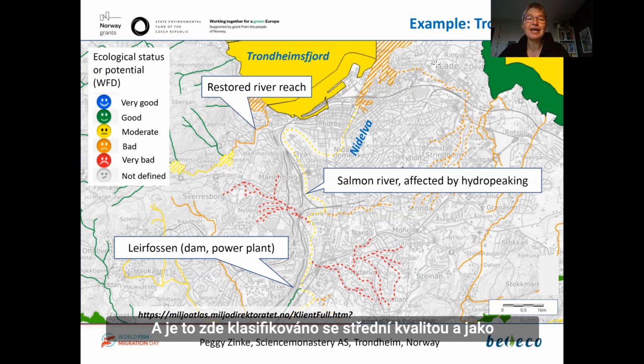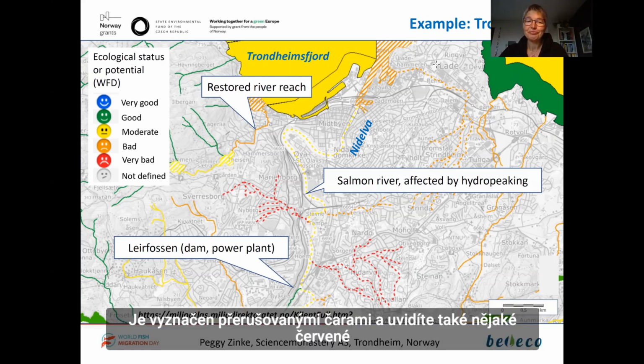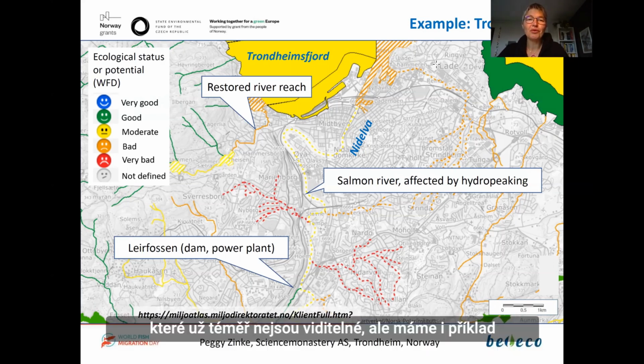And it's here classified with a moderate quality and as a so-called heavily modified water body. You can see that in the dashed lines. And you see also some red dashed lines that are actually streams which are in a very bad condition. Many of them may be in culverts or pipes, which are almost not visible anymore. But we have also examples for a restored river reach here in Ilabekken. That's actually close to my place, where the municipality has invested some money in connection with a roadway construction project to reopen the river. So we have different examples here.